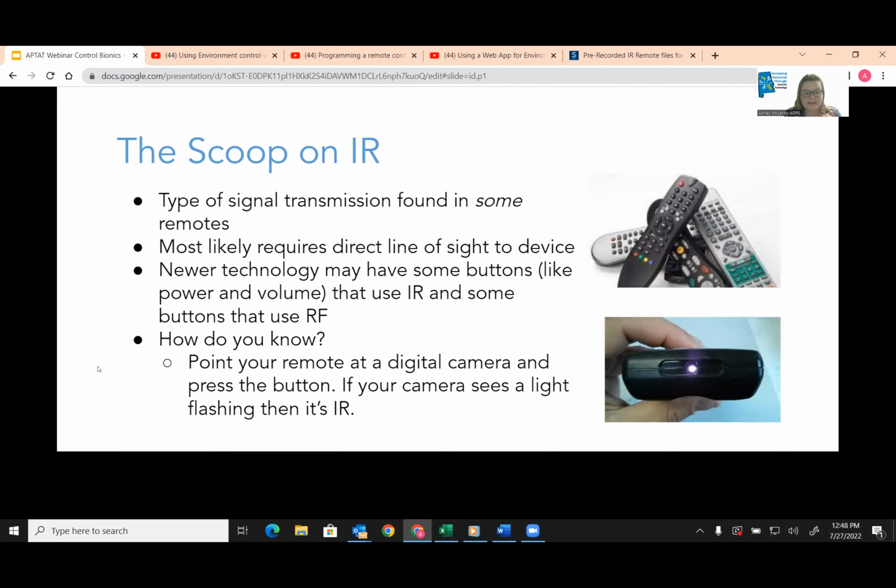And my husband's kind of a techie, and I was like, why do they do that? That's so frustrating. And he was explaining that a lot of companies have switched to radio frequency because it can go through walls. You don't have to have that direct line of sight to the device.